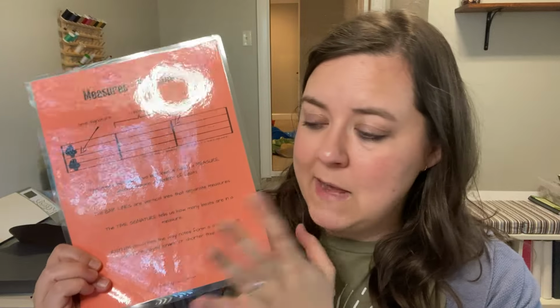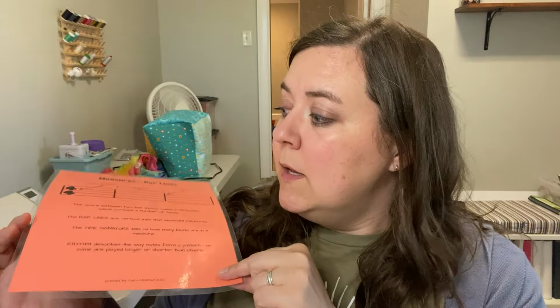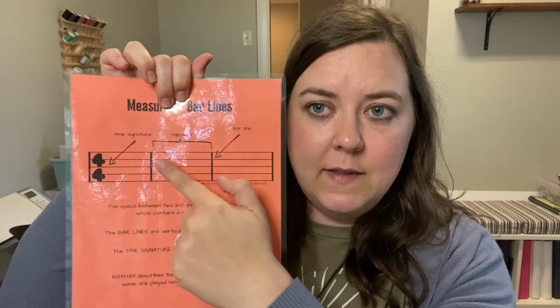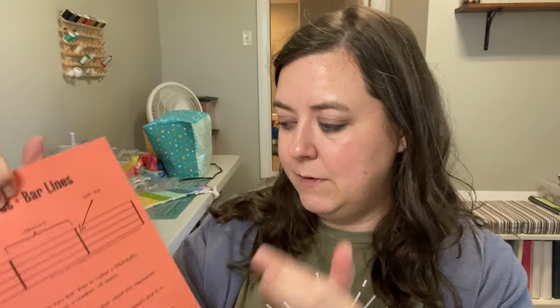So we did that. I had this printout from that same fine arts tin whistle workbook that I've used for a bunch of stuff. I don't use it as a workbook, but I print out a lot of her things and laminate them so I can have them up on my board to show. This one had the information about the bar lines, the measures, and the time signature. So we did that.